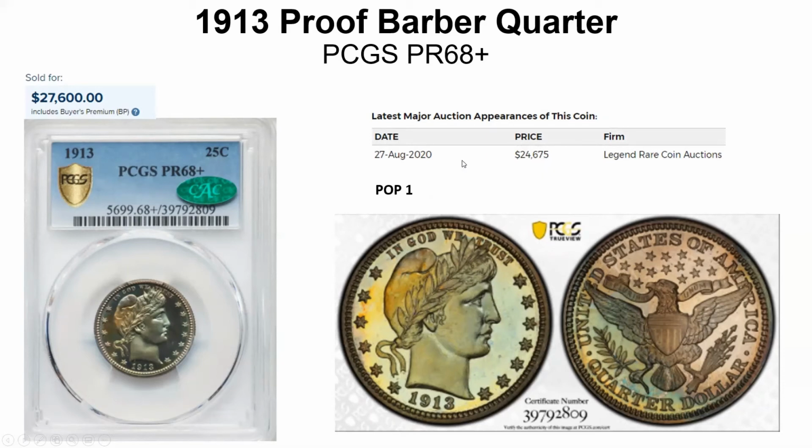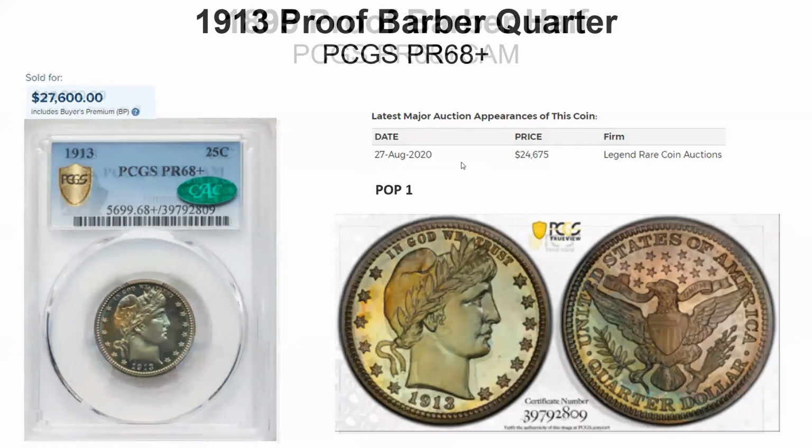So I always find it interesting when somebody buys a coin and flips it within the year, and how the market tends to perform. You can go on PCGS CoinFacts and put in this cert number. And you could see if that exact coin had sold previously in auction, which I'm sure a lot of people who buy these level coins look at. And as you could see, it did go up in value just slightly, up to 27.6 versus 24.6. But it makes you wonder why exactly that buyer held it for such a short time.